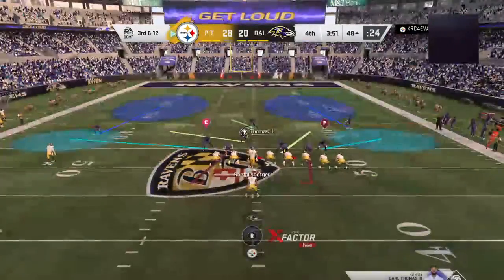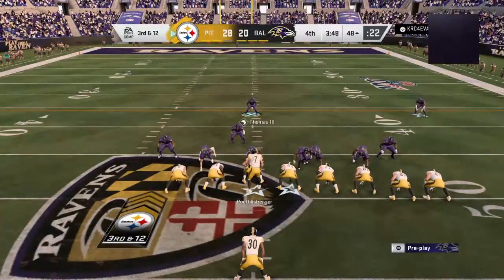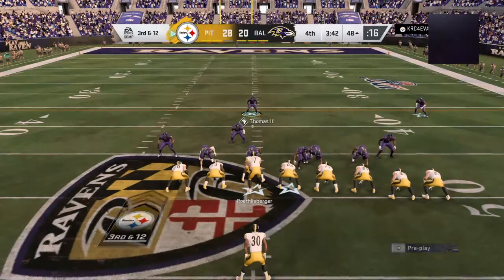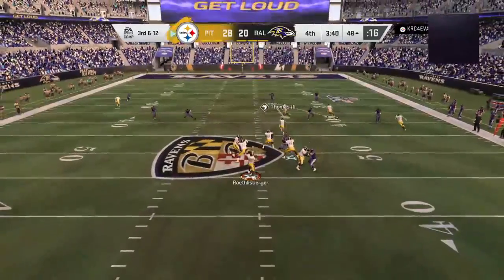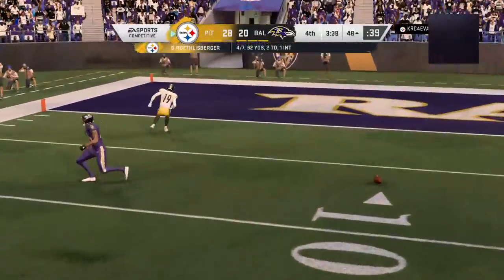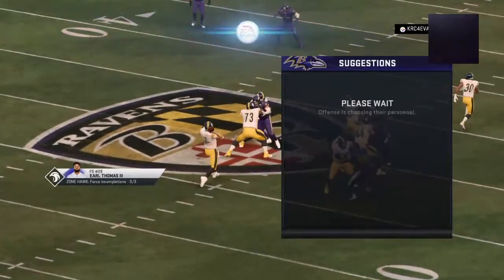Here we go, under 4 to play now. Clock running. 3rd down. Check 99. Now Roethlisberger to throw, going top shelf for Smith-Schuster. And he knocks the ball away, and it falls incomplete.